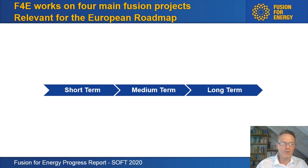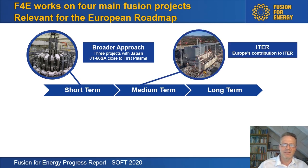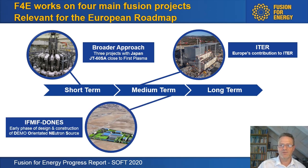If you look at what we are doing in terms of projects, this is the roadmap. We have the Broader Approach project together with Japan, where the largest component is the JT-60SA upgraded superconducting tokamak. And here we are rather close to first plasma. Actually, I'll talk about that a bit later. So this is really finishing in the short term. In the medium term, obviously we're building ITER with the first plasma planned for 2025 and full operation for 2035.